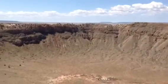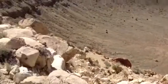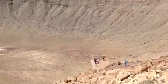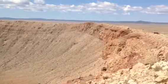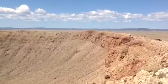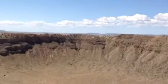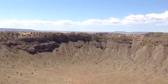It was the most well-preserved impact crater. It took until the 60s to prove it was an impact crater. They thought it was a volcanic crater, but it's amazing. And they've only got just very little. About 80% of it was destroyed, vaporized when it hit here, so there's not a whole bunch of it left.